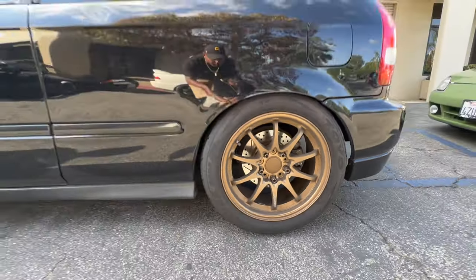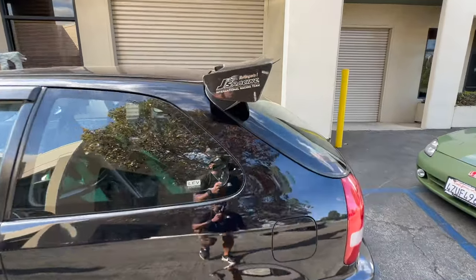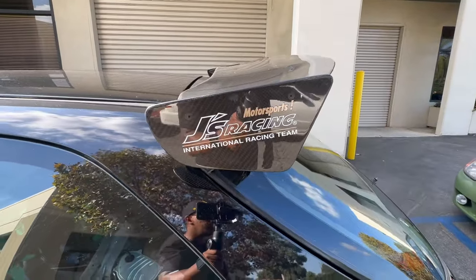CEs, you know, and it's wider here. Exact same hood, same mold. Oh no, his is better. Jay's wing. Yeah, but he has real headlights.